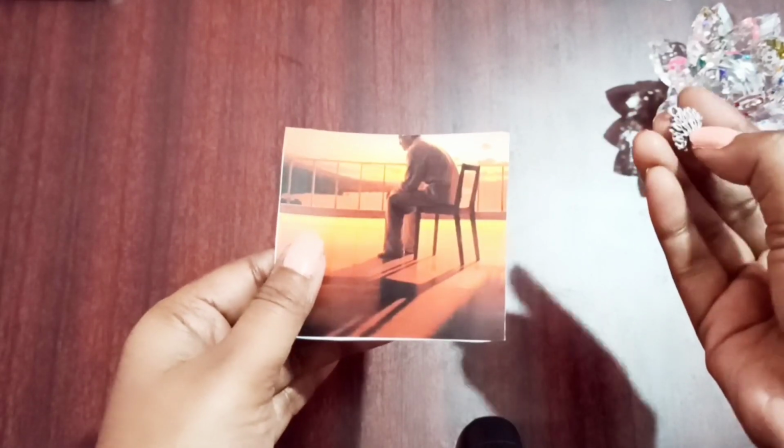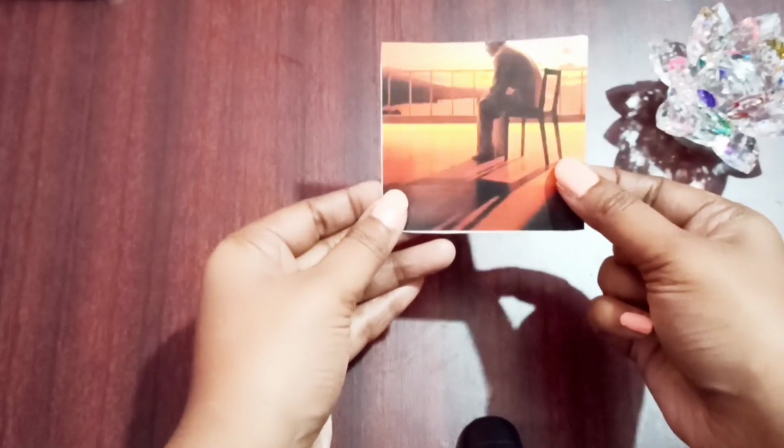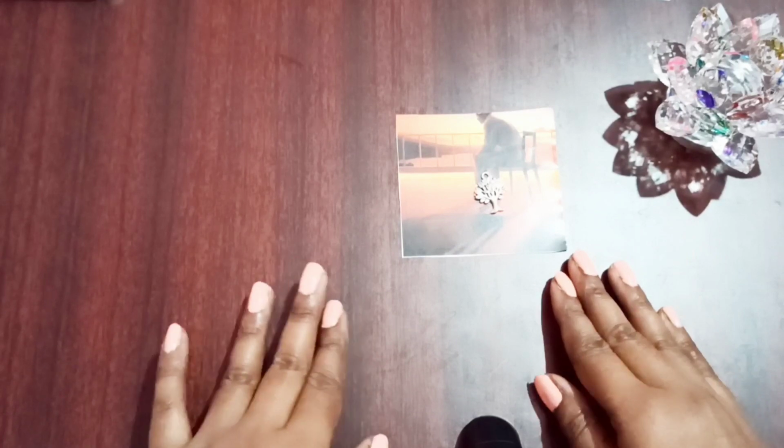Hello, pile number 2. So whoever selected this charm, that is the tree charm here. This is tree charm, very pretty charm. And along with that, we have this person who is sitting in a chair, and he might be thinking something and sitting in a chair, and with this beautiful tree charm. So this is your reading. I will see you with the cards.